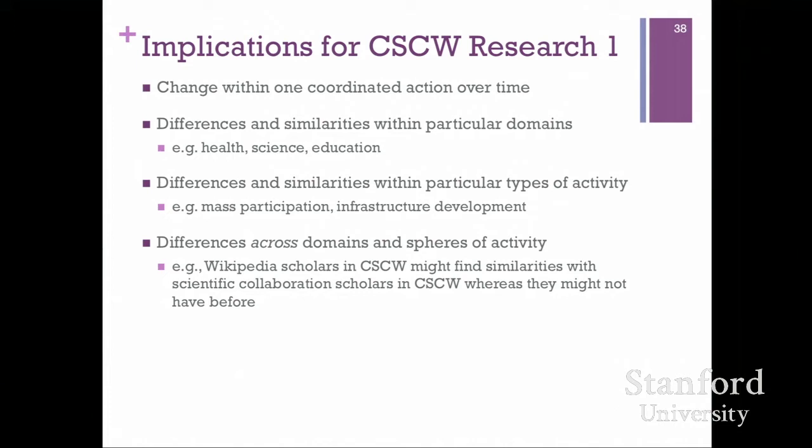All right. So one of the goals would be to have a way of systematically studying change within one coordinated action over time. So we can see, okay, at the beginning of this project, the collaboration looked like this on these seven dimensions. In the middle, it looked like this on the seven dimensions. At the end, it looked like this on the seven dimensions. And then what were the implications for the different types of technology that people used, that they rejected, that they adopted, to have a way of systematically teasing apart these as sociotechnical configurations. All right.